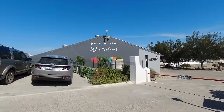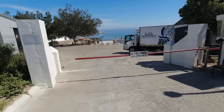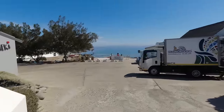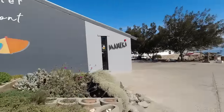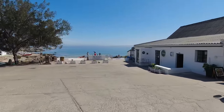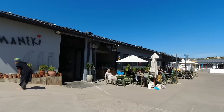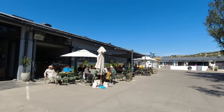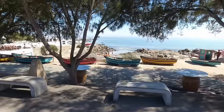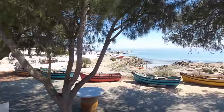Alright, we've arrived at the Paternoster waterfront. So we had to park on the outside. Alright, let's check it out and see what they got. This here, a restaurant. So you can do kayaking here as well. Kayak trips.